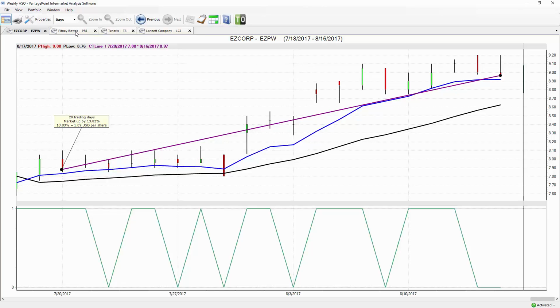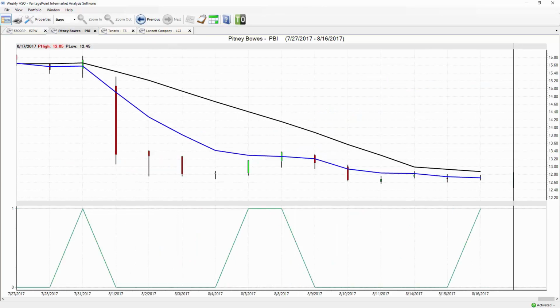Here in PBI, a little bit of an opposite situation, but we are seeing a lot of weakness in individual stocks and individual names out there. Here in PBI, a crossover to the downside, warning that the trend is now down. The last thing you'd want to do is be taking long positions on a market like this.